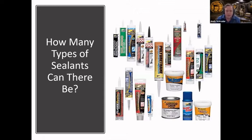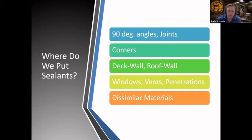We use them on all sorts of areas on our buildings if we're making our building watertight like it should be. These are some of the locations where, if you have an engineered specification for your painting and waterproofing job, it will call out sealants. More recently, we see paint manufacturers now starting to use this language. So these are just some of the areas: 90 degree angles, corners, anywhere we get dissimilar materials.